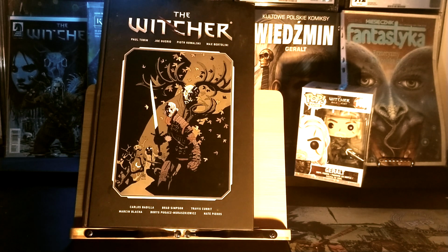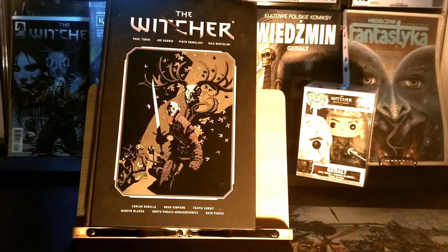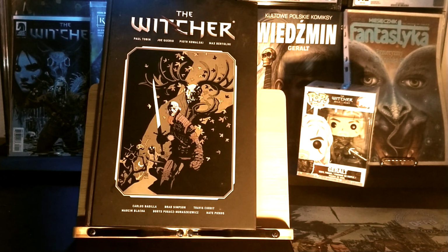And this is just one of those books where you can't really judge a book by its cover. I know you guys heard that old saying, and this is particularly true because I believe that this front cover took some inspiration from the Hellboy series, that really flat, sharp type of artwork. It doesn't really have any relation to The Witcher other than they're both published by Dark Horse, I believe.